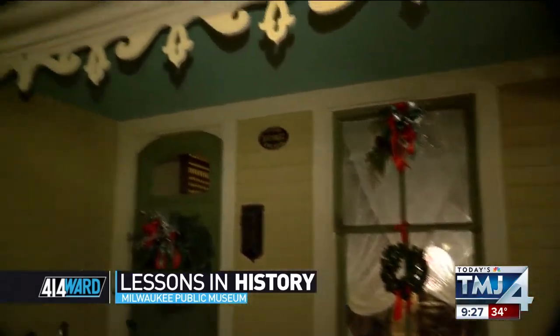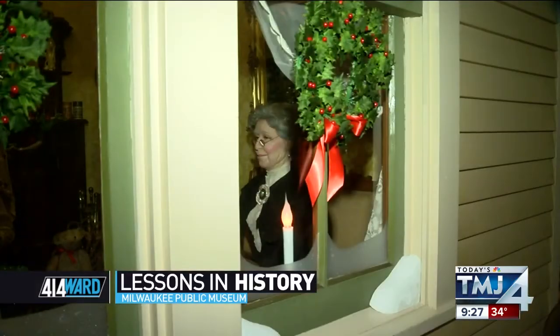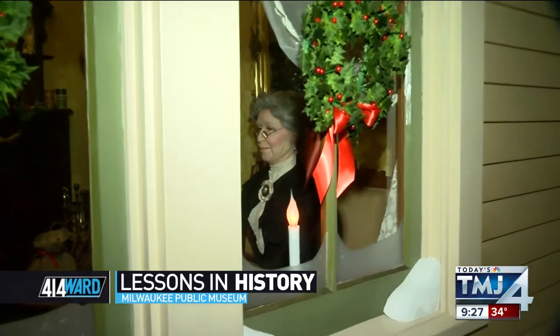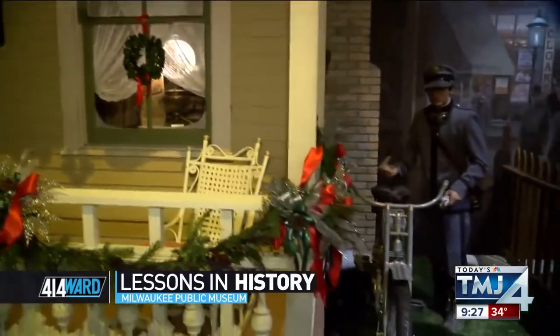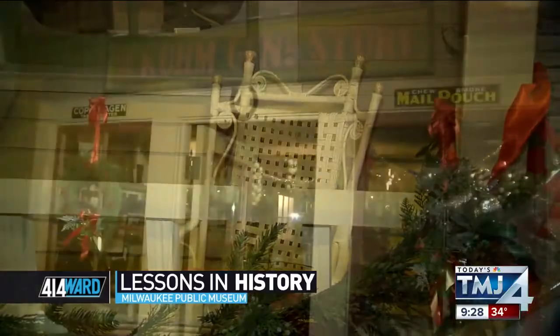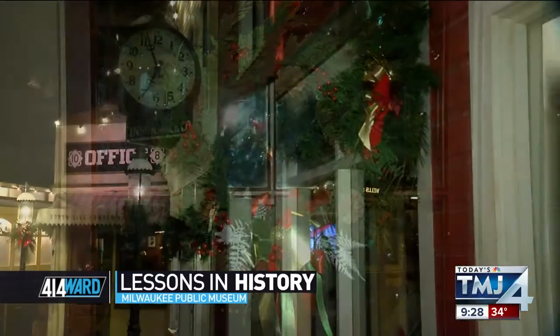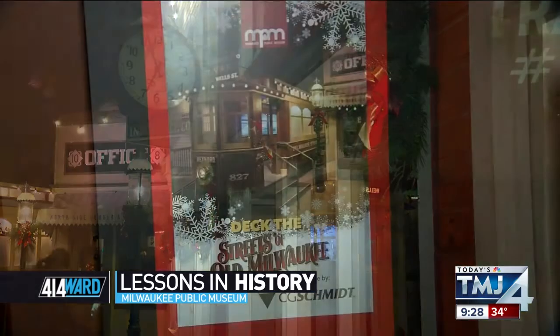Here we are at the residence of definitely the most famous occupant of the Streets of Milwaukee. This is Granny's house. Granny has been here since this exhibit was built back in the 1960s. And Granny is sort of a classic German-American, well-educated woman. Right now she's inside the house because it's the holiday season, but typically she sits on her porch wearing a black outfit with sort of a cream-colored shawl around her. It's nice to see long-standing permanent exhibits, but just touched up or freshened up in a little way.